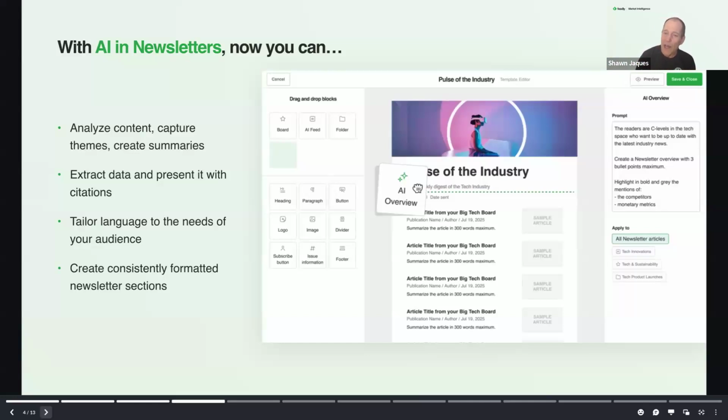So you can pull out the same kinds of key takeaways each time. If you have certain things you're looking for, maybe it's a partnership activity, you can provide the details about that partnership activity and a quick summary related to each article. It really allows you to customize your newsletter in a way that is tailored to fit your audience.